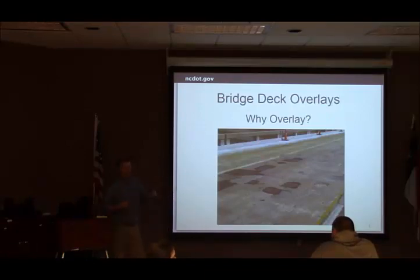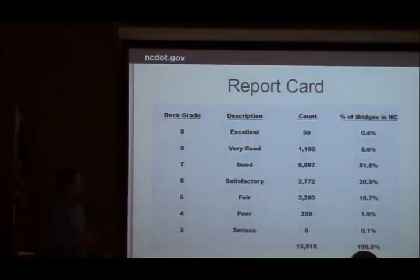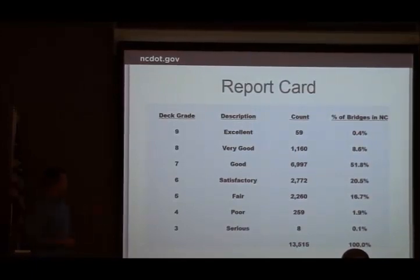Rideability, maintenance, constant patching, protecting our rebar, the life of that structure, because that can surely shorten the life of that bridge. So this is just a quick report card. Bridge structure management inspects bridges every 2 years. The substructure, superstructure, and decks get a grade, ranked from 3 to 9. We've got over 13,000 bridges in North Carolina. Satisfactory and below, we've got around 39% of our bridges in those categories, so those are in pretty bad shape. If you lump 7 and below, we're at 90%.